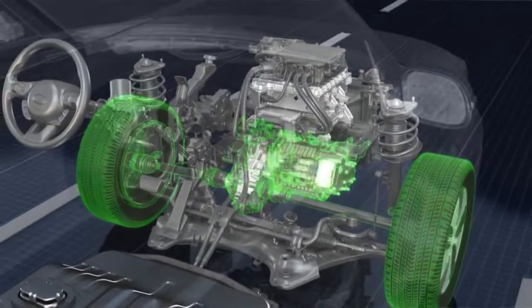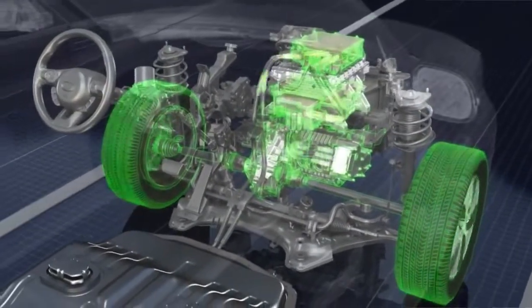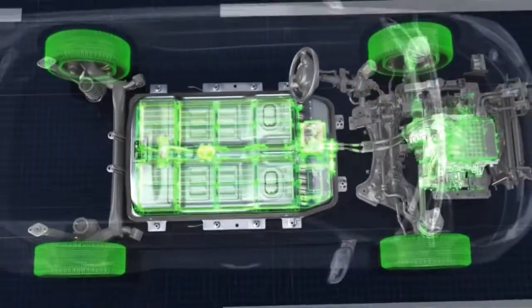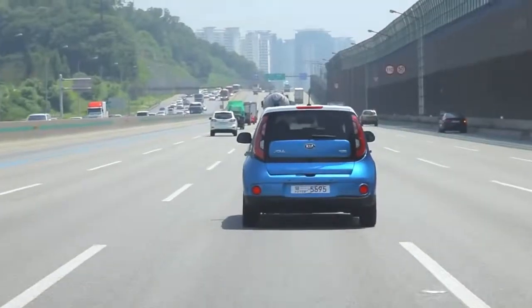What that is, is the regenerative braking kicking in and supplying energy back to the car. Now, if I actually do go ahead and brake, then that supplies even more energy back to the car. Now, how cool is that?